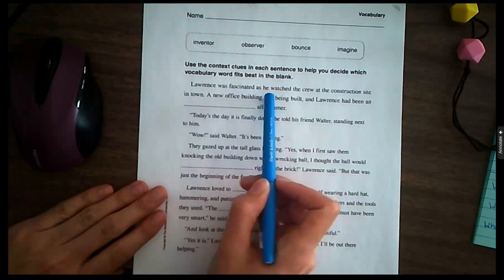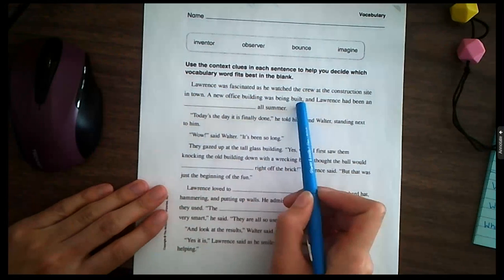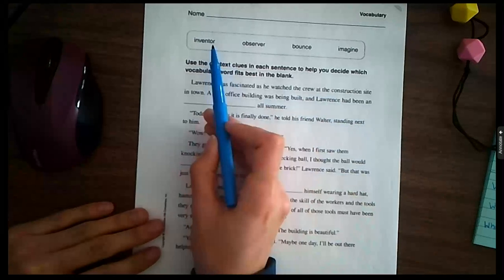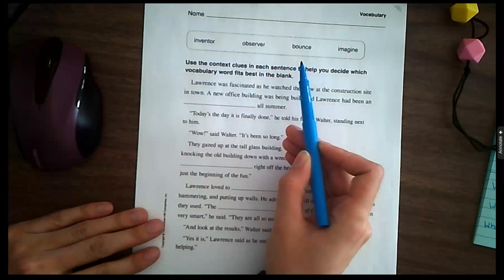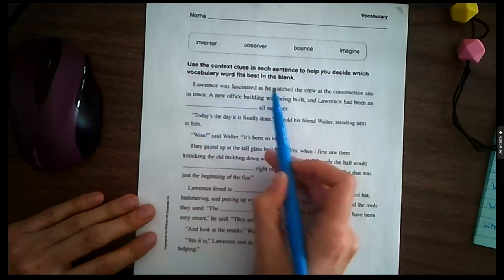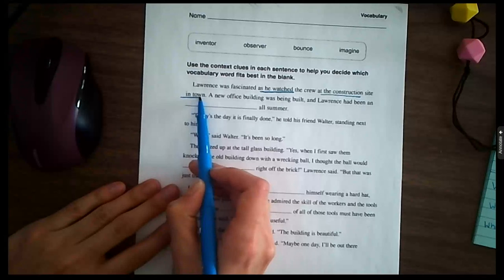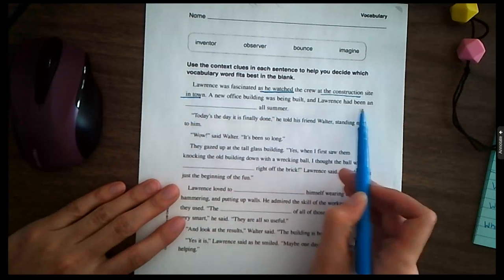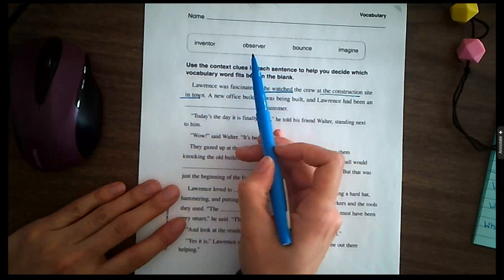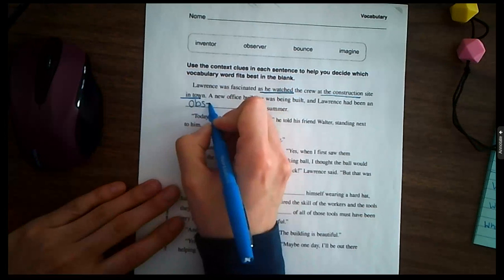Lawrence was fascinated as he watched the crew at the construction site in town. A new office building was being built, and Lawrence had been a blank all summer. So has he been an inventor, an observer, a bounce, or an imagine? Well, let's look at our context clues. Lawrence was fascinated as he watched the crew at the construction site in town. A new office was being built, and Lawrence had been a blank all summer. So if he watched, is he an inventor, observer, a bounce, or an imagine? We have observer.